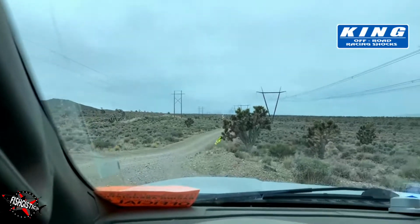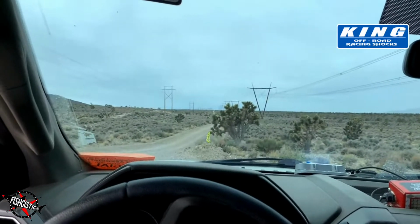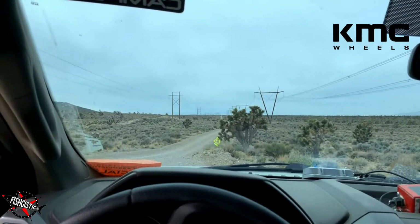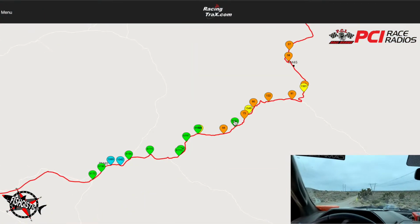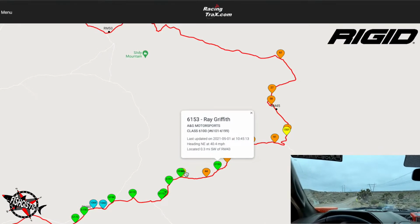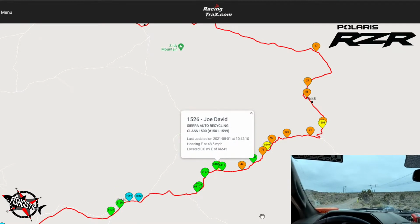You can see Adam Householder is still running in second behind him, and so on. Now it is pretty close racing back here in the 6100 class. As always, the spec trucks are pretty stacked up, and they're always close together. Everyone has the same motor in the 6100 class. Ray Griffith's out front, like we said. There is some Class 1 cars mixing it up in with the 6100 cars. So we have Joe David in the 1526 right in there with the 6100s.